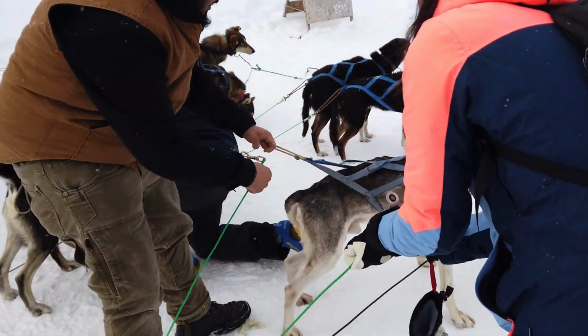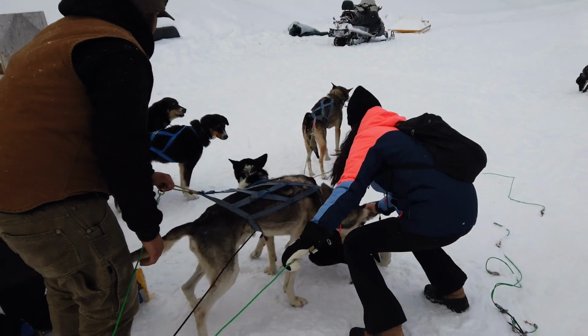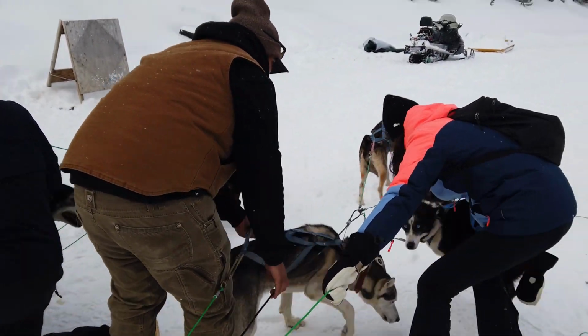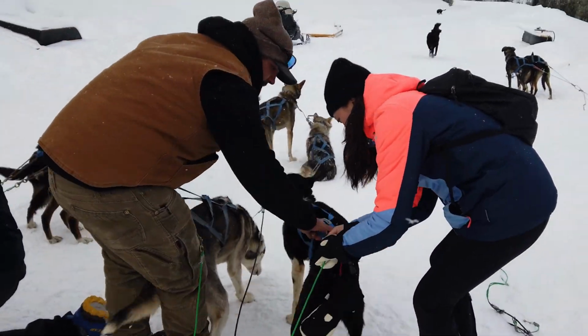The dogs are clipped in place at 2 spots by the collar and near the butt. And it was so fun helping them set up. The dogs kind of run all around and they get tangled up in the line, so you definitely have to be quick.